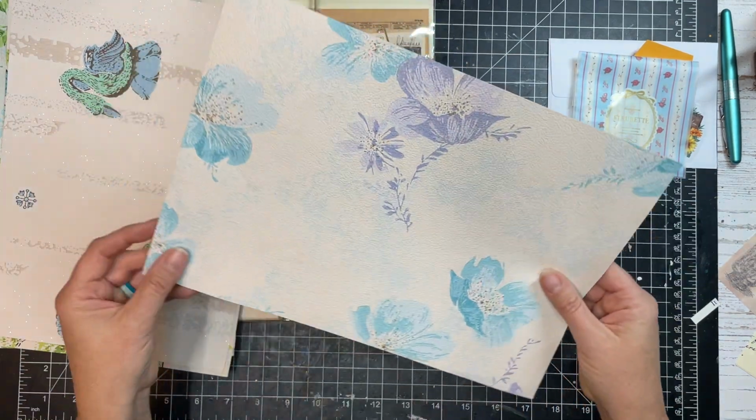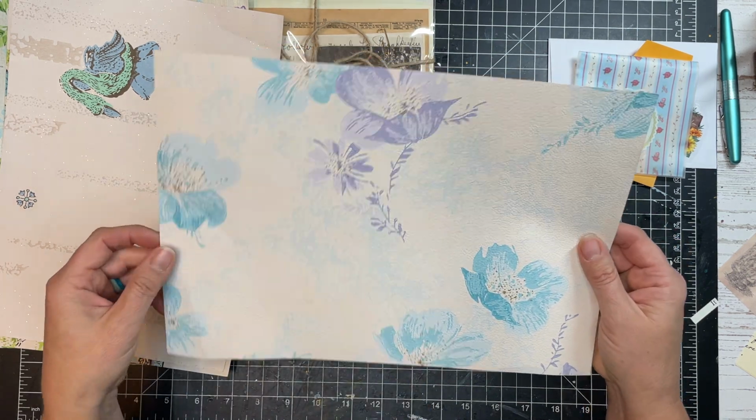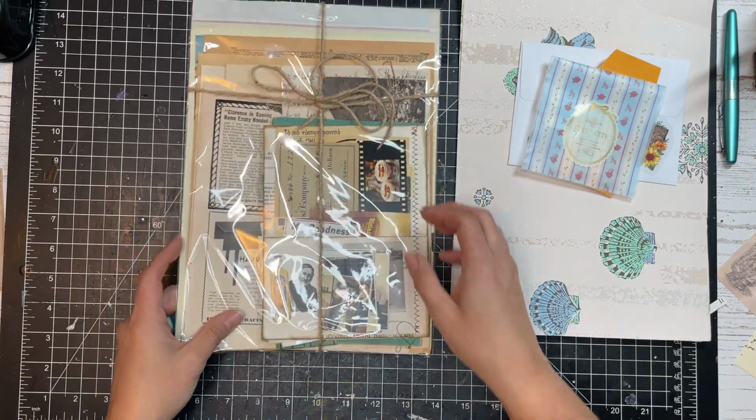And then this one is also another piece of the smaller one I have. And this one has little gold flecks in the middles of the flowers. Oh, it's really, really pretty. Thank you so much, Aloha. I knew that you would be able to pick out some wonderful papers for me.